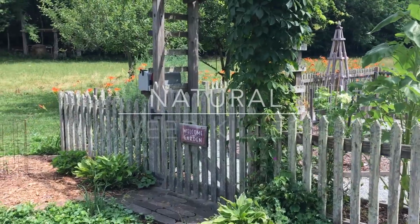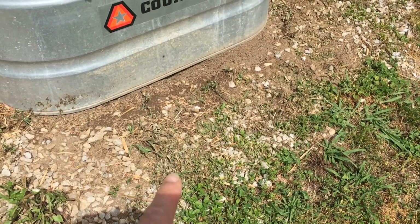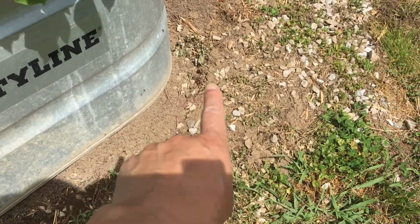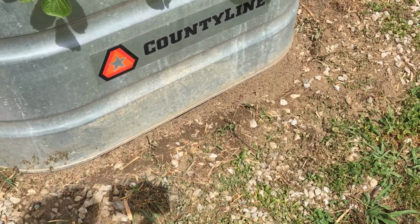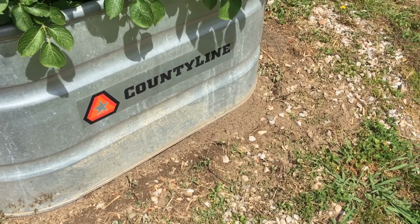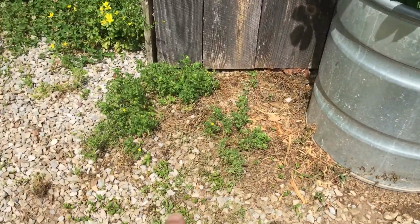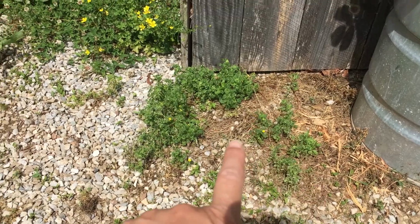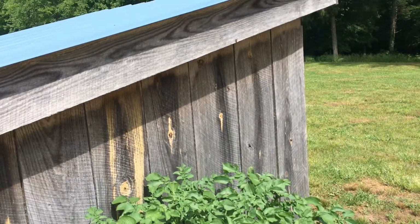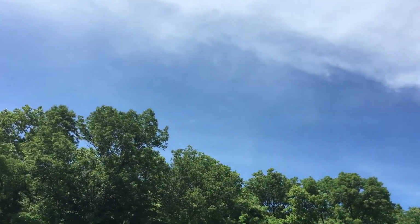And recently I used our natural weed killer. This area here was just full of weeds, and you can see right there how it really dried up. I think it was pretty hot yesterday, but later on in the day, it started to get stormy. So I think some of the other areas that I did spray, maybe I didn't spray enough, or it just got wet too soon. So today, it's blue skies. I don't think we have a problem with rain today.